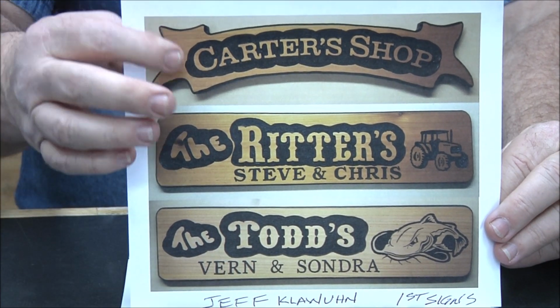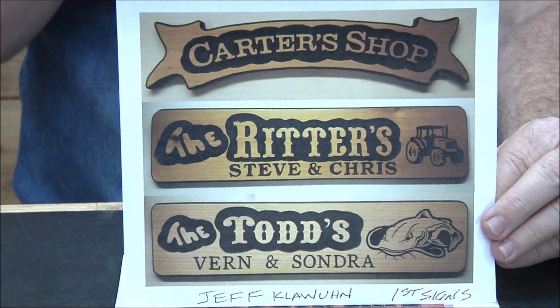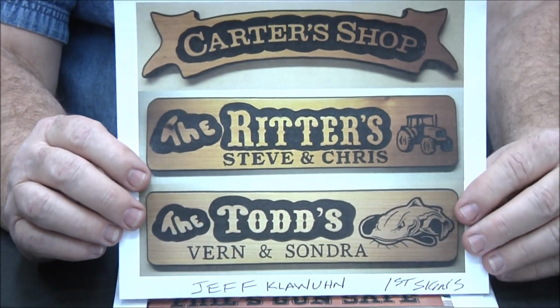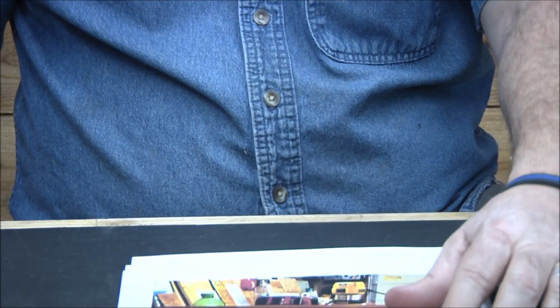And this is a really good tip, guys. If you've got more than one sign, because I can only show one picture, if you've got multiple signs you want in a picture, put them together like this, and you'll get them all in there. Great job, Jeff. Beautiful work.